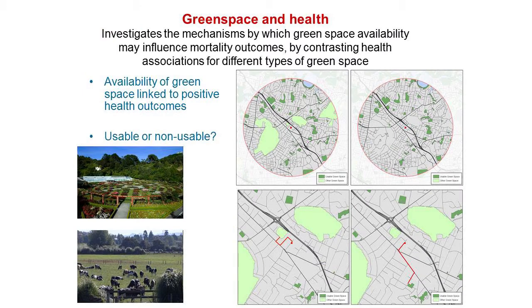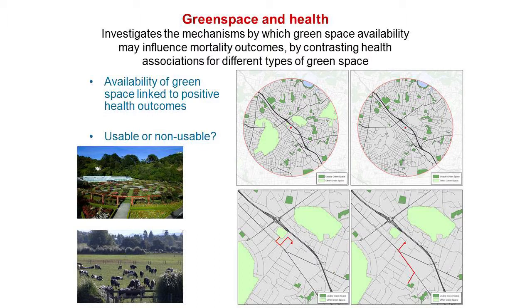We've done quite a lot of research on green space, and we're still doing work on green space. And we're also looking at blue space. So how important is it living near a park? How important is it looking out the window and seeing nice greenery? Because we know that people in hospital recover quicker if they have a view of a park. We increasingly know that if you live near a park, you have better health outcomes.